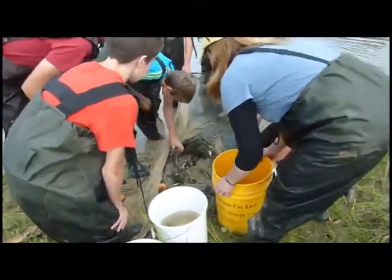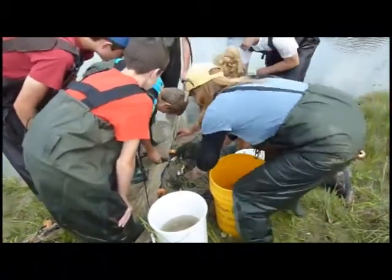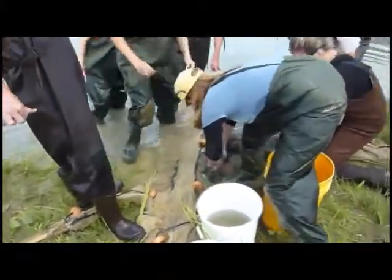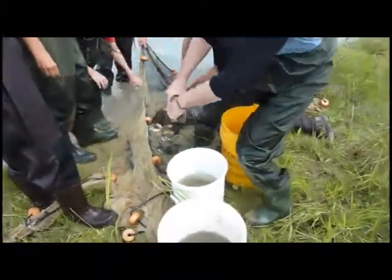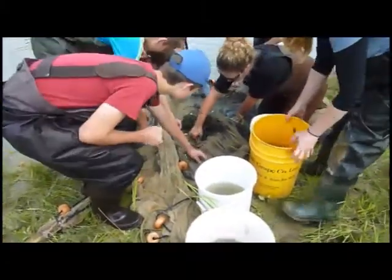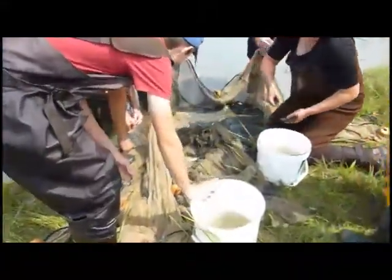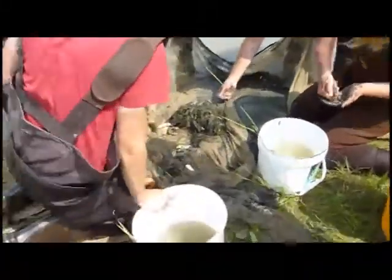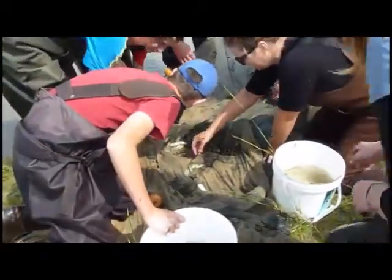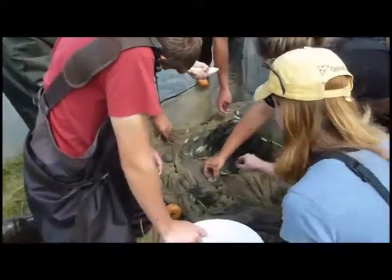Yep. Hold him firmly. He's okay. The crayfish is... No, let him go. He's so slippery. Identifying and measuring fish is the really fun part and allows many volunteers to get involved. Oh, look at the catfish. Fish are identified to species and total length is measured and recorded. All the fish are returned to the pond after sampling is completed.